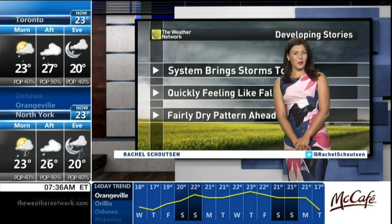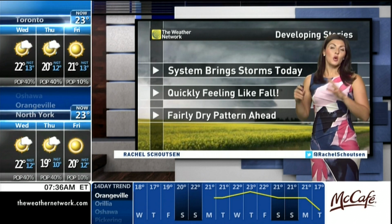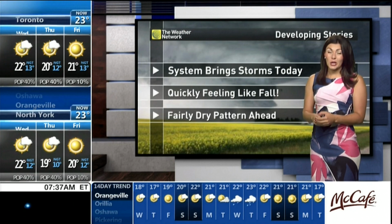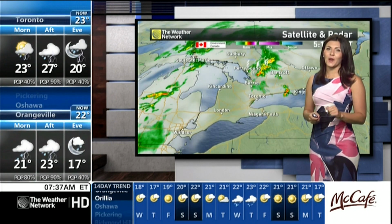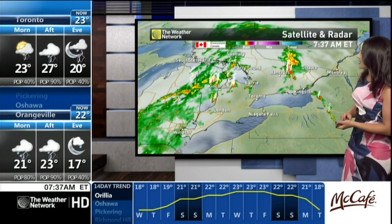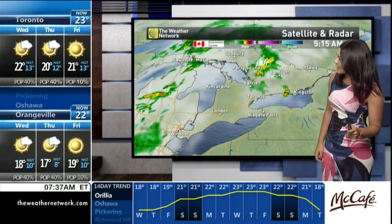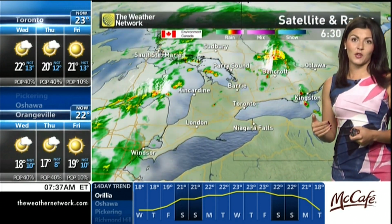Thunderstorms really starting to roll in across southern Ontario this morning, especially through cottage country. We're seeing a lot of action up here. 3,000 people around Bracebridge without power this morning could be due to some of those thunderstorms, and we're just about to see that cold front track into southern Ontario this morning. It's really just making its way into Windsor across Lake St. Clair. So with that cold front, that's really what's going to be the driver of our active weather today.